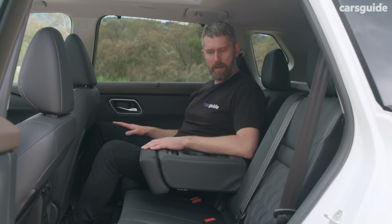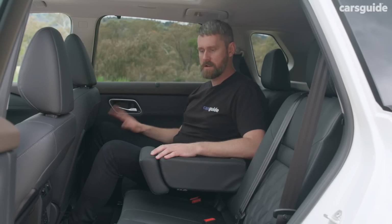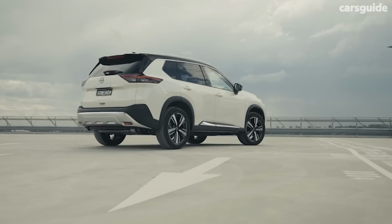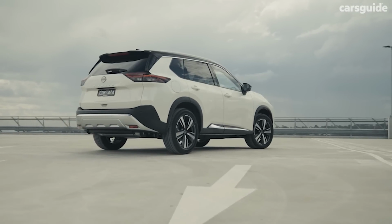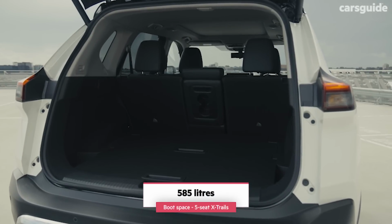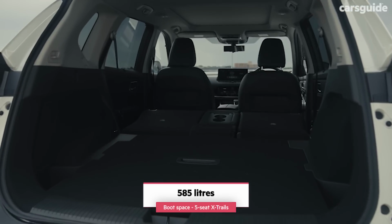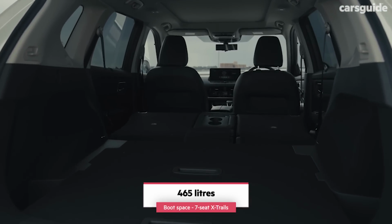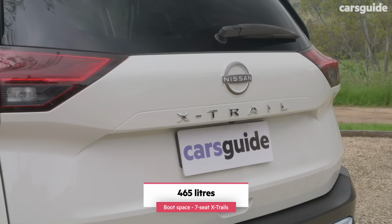The seats are quite flat, but I think that works for things like child seats, so this is a nice cabin. Despite being shorter and lower than the outgoing X-Trail, the new one has the same wheelbase. The X-Trail has a sizable 585 litre boot for 5-seat versions, which is up about 20 litres over the old model, but that drops to 465 litres for the 7-seat versions.